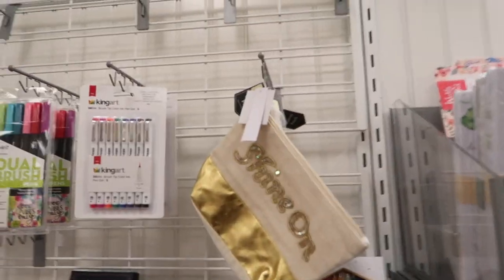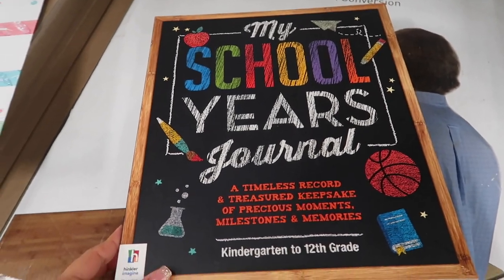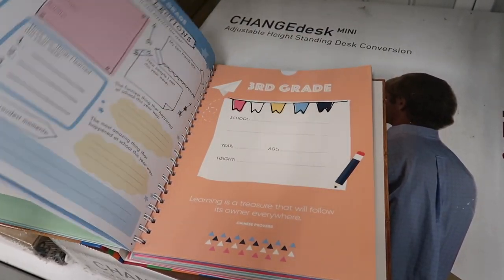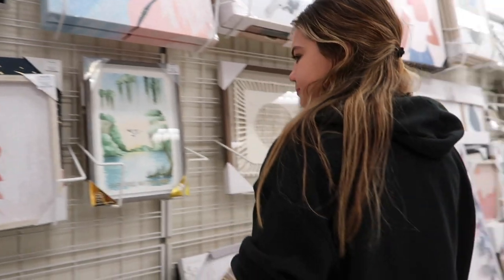Pencil bag, look, shine on. Yeah, but I don't like when it says stuff. Imagine. Oh, look how cool is my school year journal. Oh, that is cool. Third grade for 10th. That's nice. Cuadros. Wow, cuadros. I'm trying to find one that I like. Okay, keep looking. You say you want something.